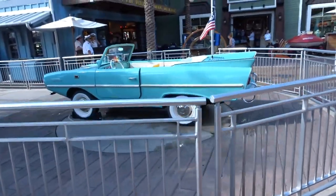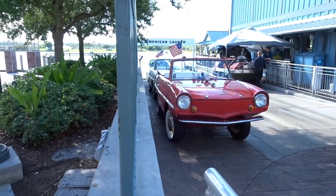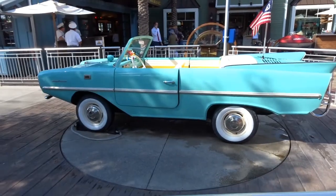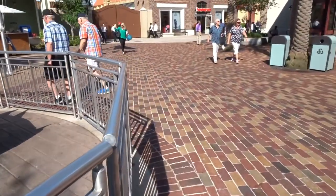Look at that car. Cool. Oh my gosh. It just looks like there's nothing there and you're so close to the water when you're out.